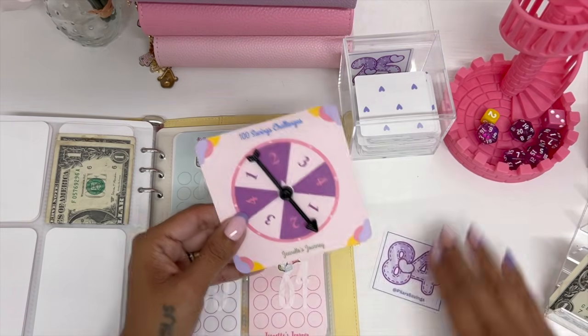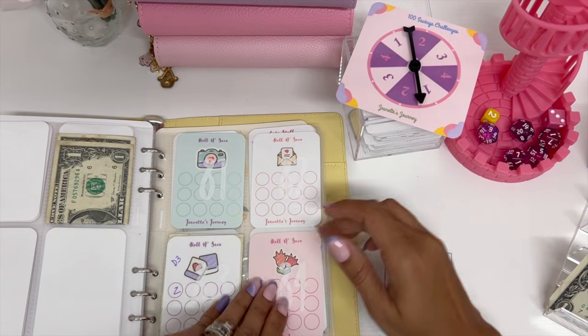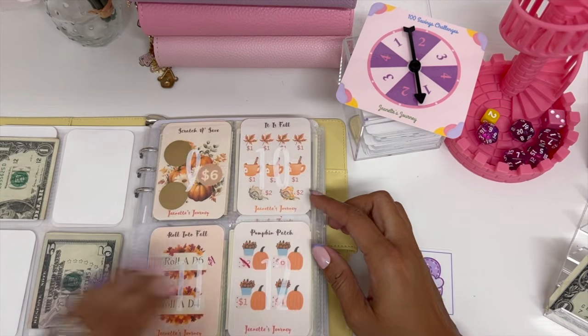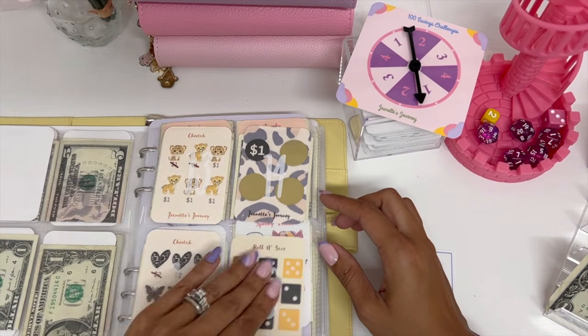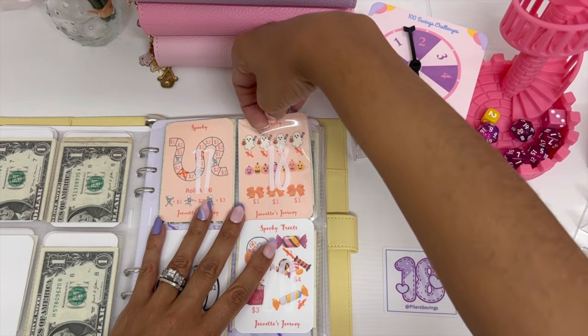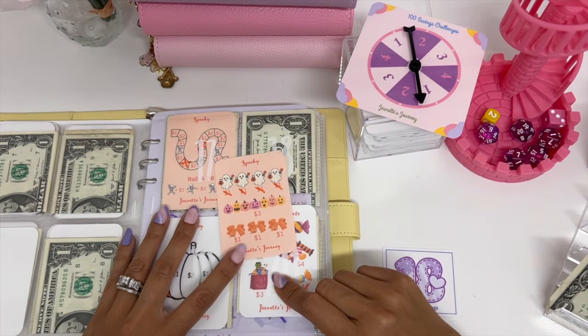All right, boom. There goes that. 84. Now we got 18. For real, we just going about to use the cards. We don't got to do math. And again, this is in Missy's Etsy shop. The cards for sale.